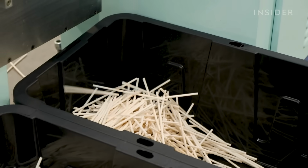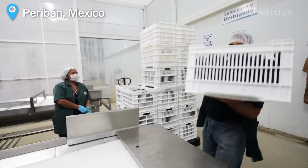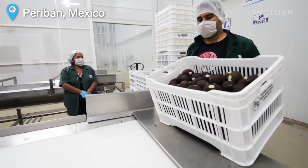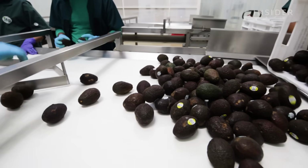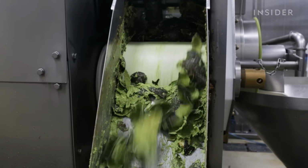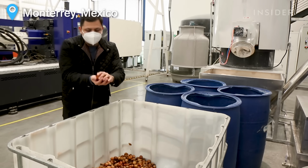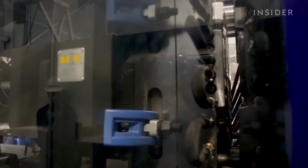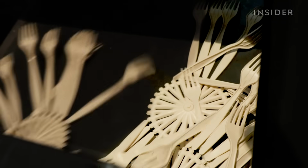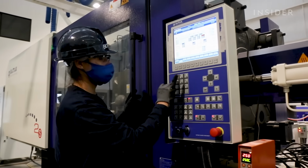We visited Biofase in Monterrey, Mexico, to see how it all works. This factory produces ready-to-eat guacamole and salsa. They tried composting the avocado scraps, but it didn't work. So now they sell their seeds to Biofase. Bioplastics are what we call products that are mostly made of biological substances instead of petroleum.